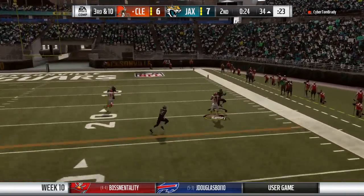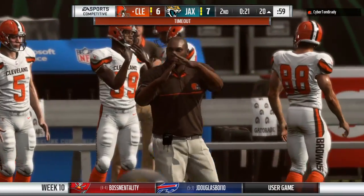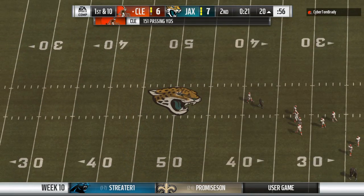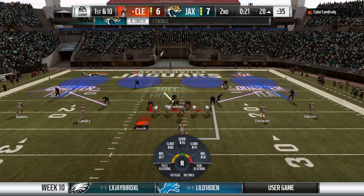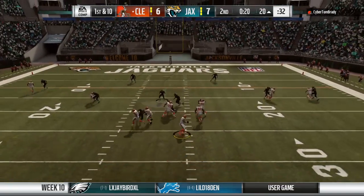He'll look to throw. Throwing the out route incomplete. It's Gibson. And now we won't see a play on 1st down. We're going to get a timeout instead, as the clock will stop with 21 seconds to go here in the first half. A first red zone opportunity for the Browns thus far. 1st and 10 right at the 20.